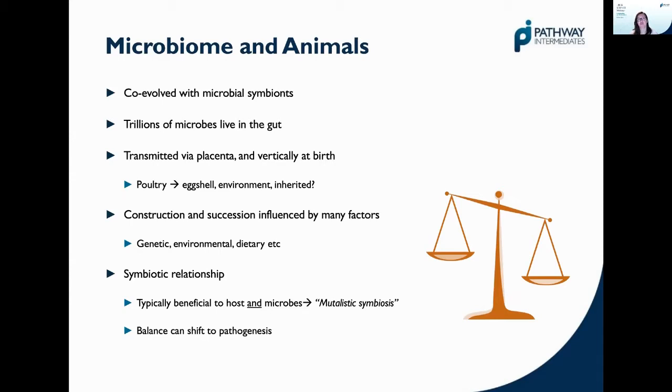Now, animals have co-evolved with microbial symbionts, so bacteria, and as a consequence, we have trillions of microbes that live inside our gut. Well, how do they get there? Initially, we thought that they were just transmitted vertically during the birthing process. However, more recent research has shown that they are transmitted from the mother via the placenta, and the main bulk of seeding does occur at birth. In poultry, it's slightly different because obviously these are chicks, they're hatched from an egg. And it's thought that the eggshell and the environment seed the gut microbiome. And there is some recent evidence that some of the bacteria can be inherited as well.